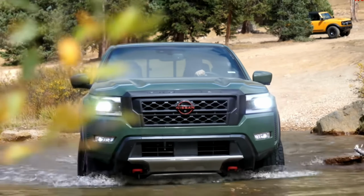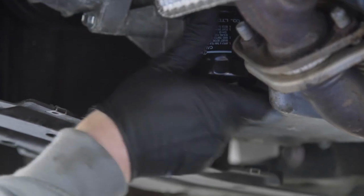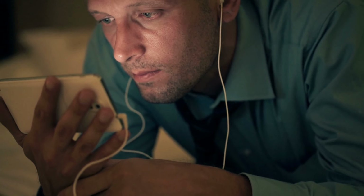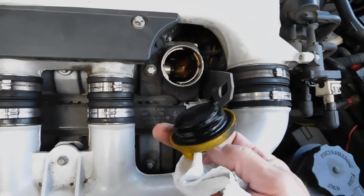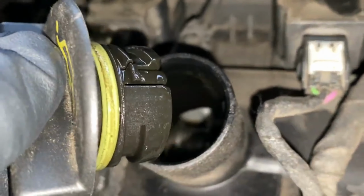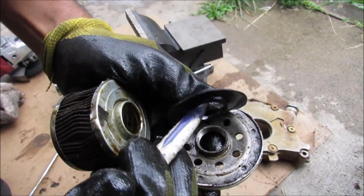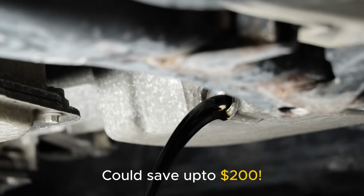Modern cars are designed with convenience in mind, featuring easy-to-access oil filters and drain plugs that even beginners can handle. All you need is a quick online tutorial, a wrench, and an oil pan to get started. Not only will you save money, but you'll also avoid the upsell tactics some shops use to push unnecessary services. Over the course of a year, with just 4 or 5 oil changes, you could save up to $200.